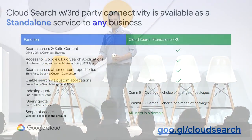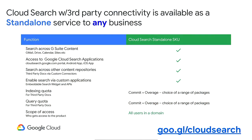I would like to emphasize that the product is available as a standalone offering. Any customer, any business in the world, we invite you to try us as a product. If you're a G Suite customer, we give you the added benefit of indexing your G Suite content without any effort. But even otherwise, anybody is free and welcome to use it. The product is priced on the basis of number of documents and number of queries. We start off with packages of various sizes, and then if you go beyond those quotas, we have a very simple usage-based model that kicks in after that.